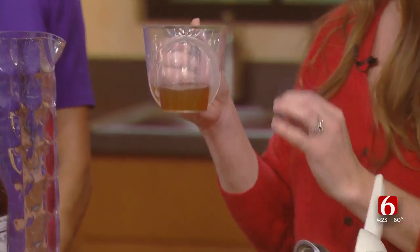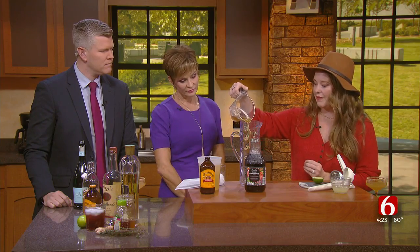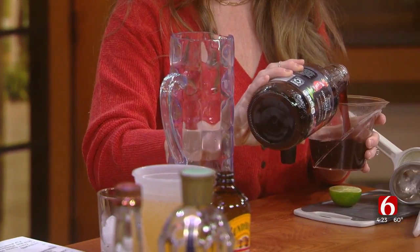So okay, now the next one is a pomegranate thyme spritz. Before I came, I made a simple syrup of honey, thyme, a little bit of water, and ginger. So it gives it that nice spice. You start with half a cup of that, and then you'll do a cup and a third of pomegranate juice.